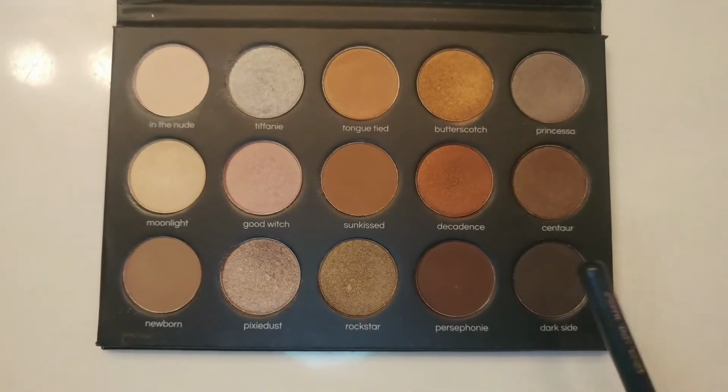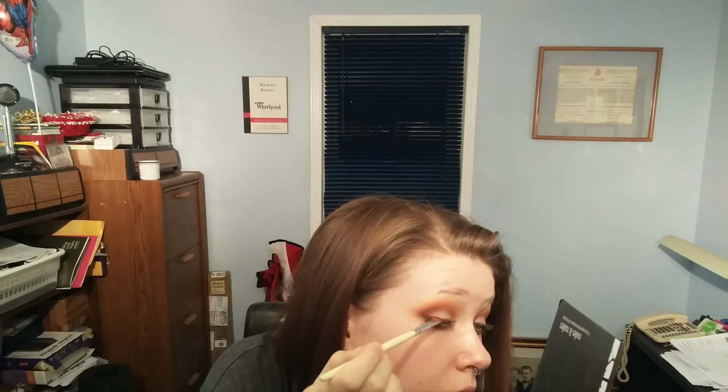Probably low on brushes, not gonna lie. So I'm gonna take this packer brush and I'm gonna go into Dark Side. So Dark Side is this very far corner one. And I'm gonna go ahead and grab Dark Side, and pull it in the corner, kind of lay the base to smoke out my upper lash line, right? So I'm taking Dark Side again.